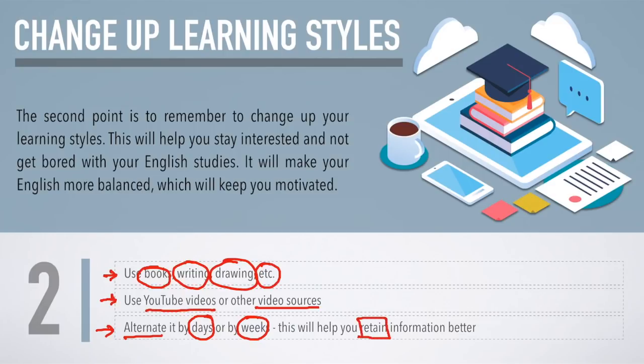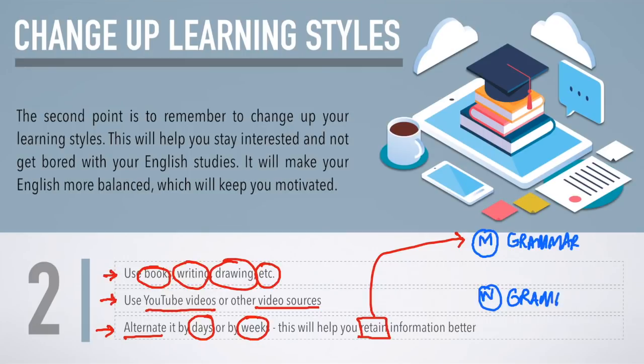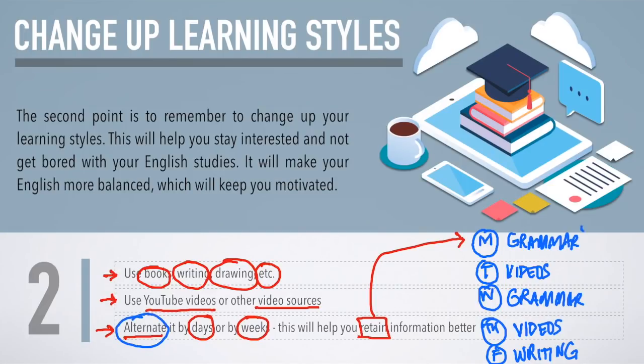So let me explain what this actually means. So let's look in this section right here. So let's say, for example, I decide that on Mondays and Wednesdays, I'm going to study grammar using books, okay? So Mondays and Wednesdays are for grammar books. But on Tuesdays and Thursdays, I'm going to do something different. On Tuesdays and Thursdays, I am going to watch videos and I'm going to mimic or shadow what the people are saying and doing. And maybe on Fridays, I'm going to write in English, okay? So you see, I am actually alternating my learning styles by doing that.